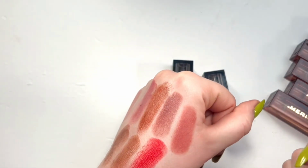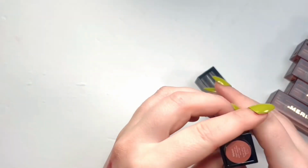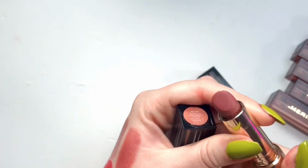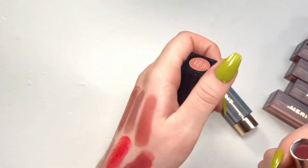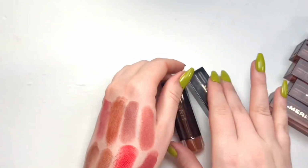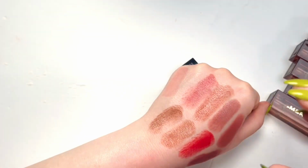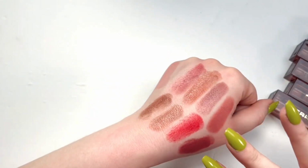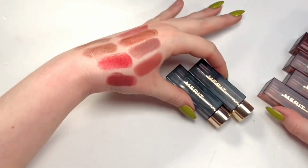Beautiful. Still just as glidey, just no shine. And then we have the shade Mason, I don't know. I was trying to find my perfect shade in this line out of this launch, and I couldn't really find one. I was hoping for more of these tonal shades, but I'm not in love with the colors that I got, but I'm not going to get rid of them.